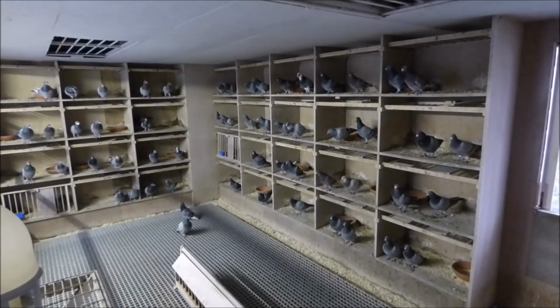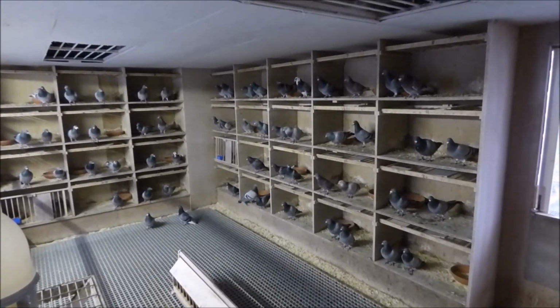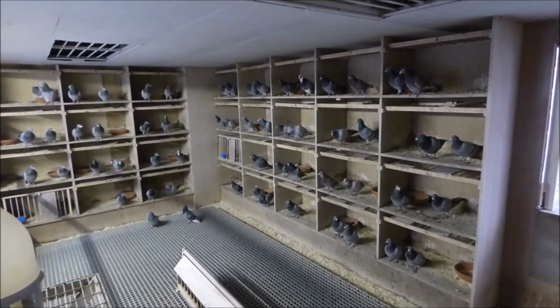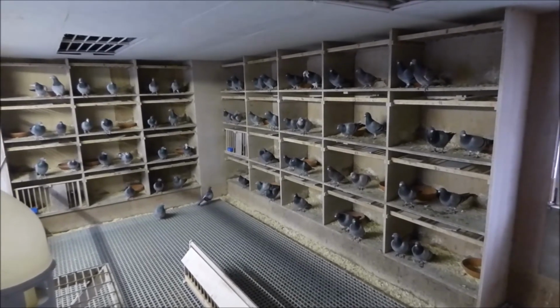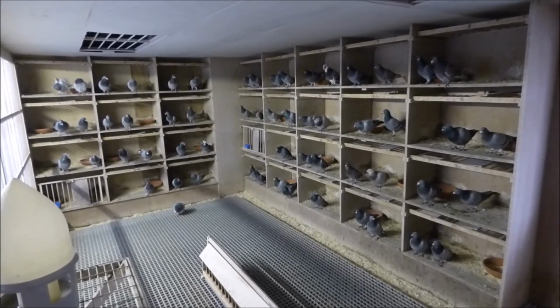So here we are, just a quick look at this section. This is the biggest section we house. 32 nest boxes, and all full this year for the first time. As you can see, they're all fairly quiet and calm. Just two boxes locked away.